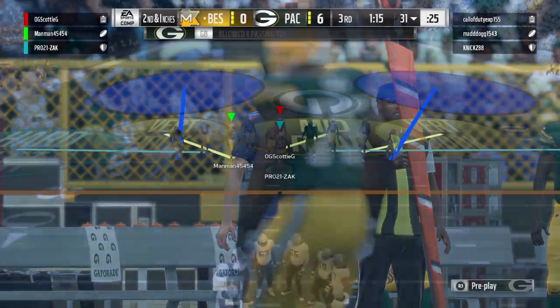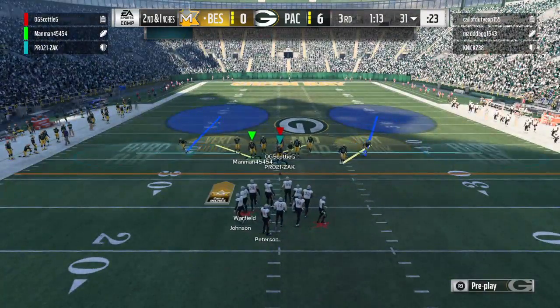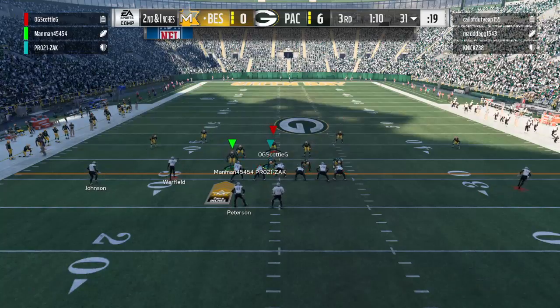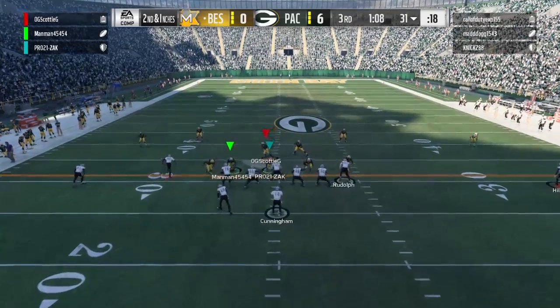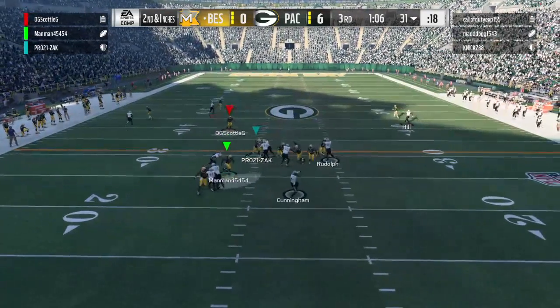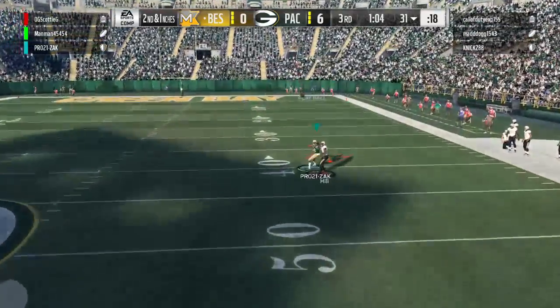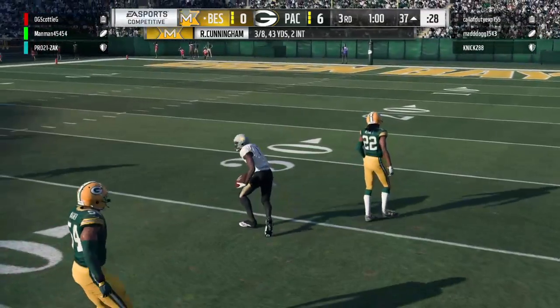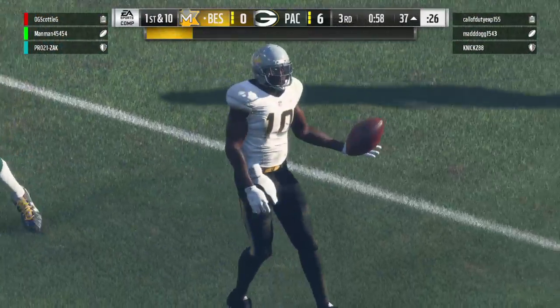Partner, he was going through his progressions. Not there, not there. After about the third one, he decided he better pull it down and run for it. And he slides down and avoids the hit for good measure. Back to throw. Cunningham. And going deep for... He's got a man. Complete. A gain of 32 that time.